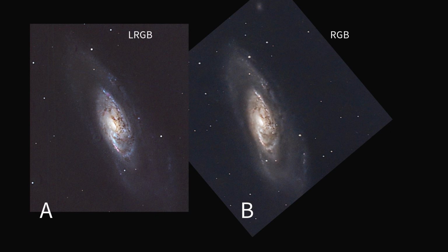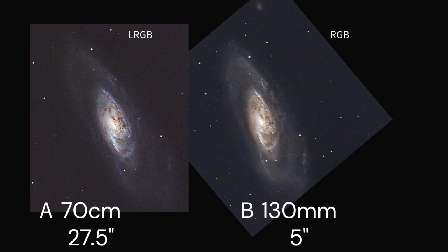The other image is from shots that were taken at altitude in a less light polluted area and with a much more sensitive and expensive camera. In both cases, exposure of each photograph was 5 minutes. These were stacked and processed by me using the same software and to the best of my ability. So can you guess which is which? Let's see if you've managed to guess correctly. Image B is the image that I created from my backyard with a 130mm, 5-inch aperture reflector telescope. Image A is from an observatory high up in less polluted skies in Spain with a telescope of 70 centimeters aperture, which is 27.5 inches. Did you manage to guess?